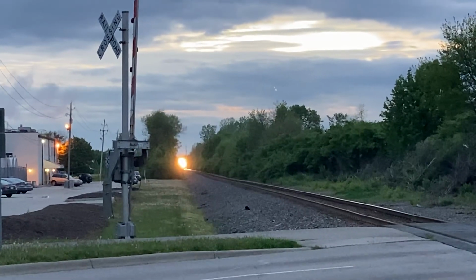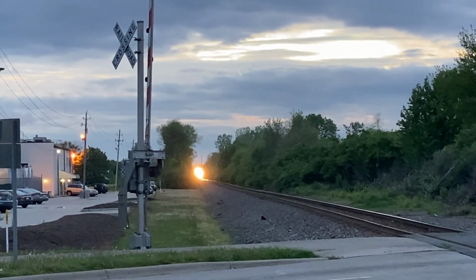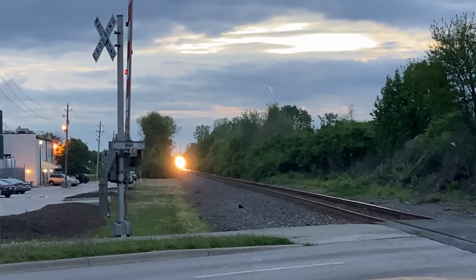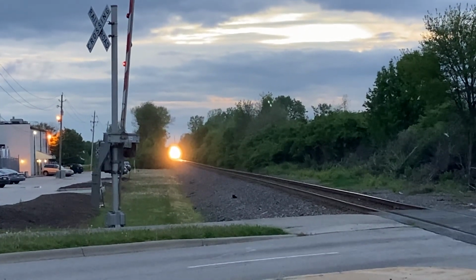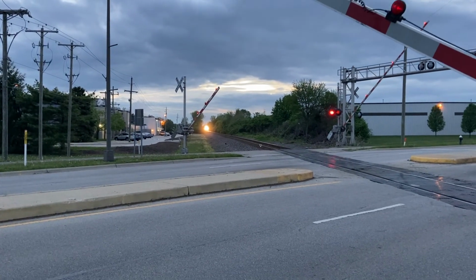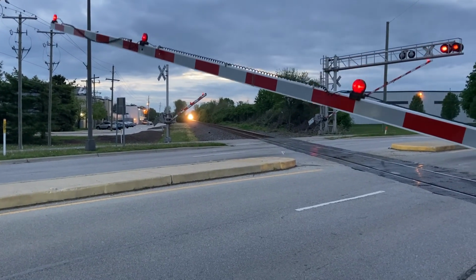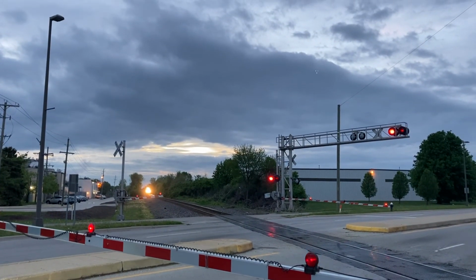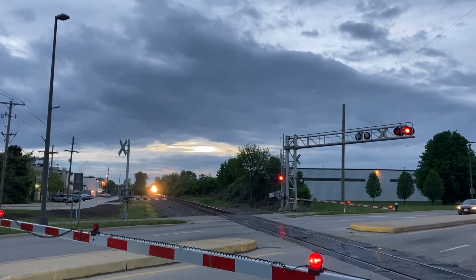With an overcast, dark sky above us, CSX Q146 makes its way past the Leap Road Railroad Crossing, originating out of North Baltimore and making the final miles to Buckeye Yard. He was doing every bit of track speed, even though the yard lead is several thousand feet east of our location.